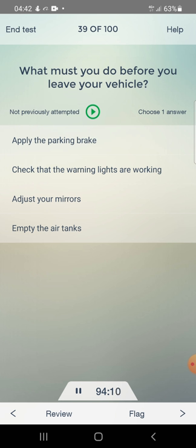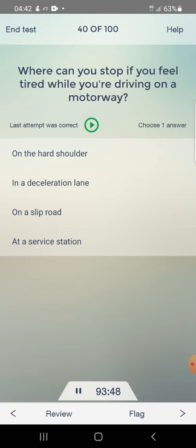What must you do before you leave your vehicle? Check the warning lights. Apply the parking brake. Where can you stop if you feel tired while you are driving on a motorway? So, at a service station.